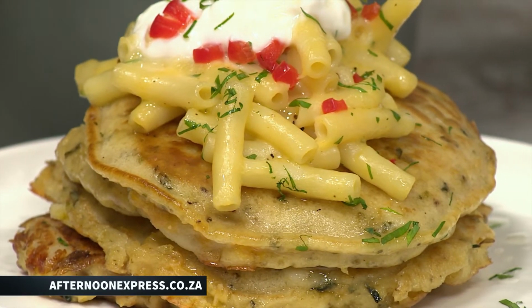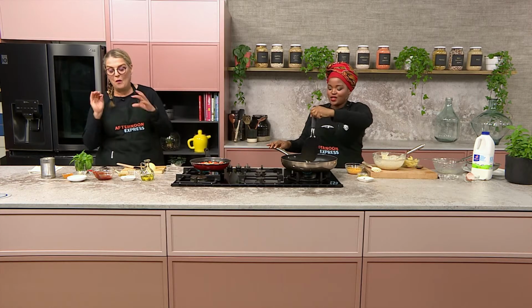So I've added some chili. I like it hot, so I always add some chili. And now people need to be creative. You can add anything you like in here.